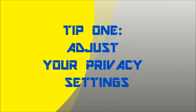Okay, tip number one, check your privacy settings. This is so quick and easy to do and so important if you care about who's seeing what you put online. Every social media site, for the most part, from YouTube to Facebook to Twitter, has different privacy settings that you can change to ensure that people are only seeing what you want them to see. It's important that you do this, and it's especially important that you do it for your kids as well. So teach them how to change their privacy settings and ensure that they're only sharing with a select group of people.